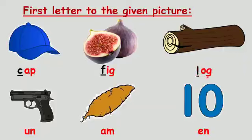L, log, log. Very good. Now, come on, tell me, what picture is this? It's a gun. So, which letter will be the first letter? Yes, it is G, G, G, G, an, gun.